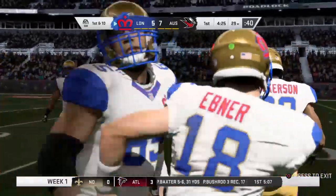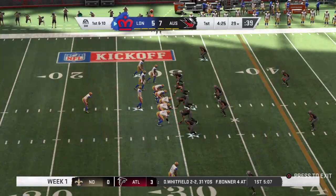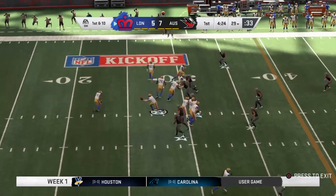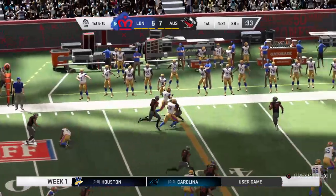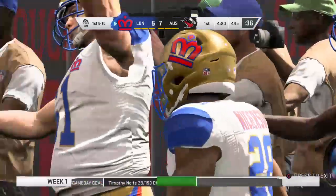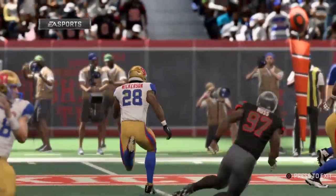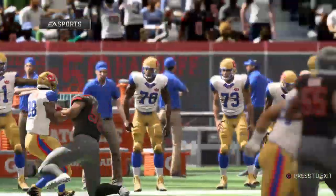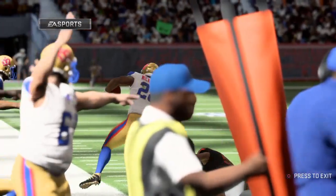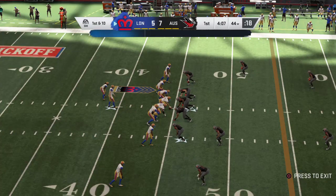Looking at Ebner back out on the field. We'll see how he does. First down for London at their own 29. As they're going to get to Nickerson. Nickerson breaks through and steps out of bounds at the 44. First down and 10 for London at the 44.